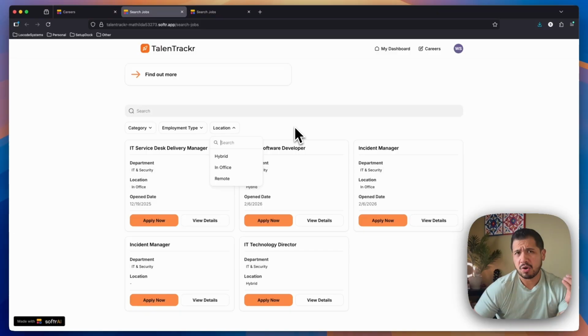As companies grow and start hiring across multiple teams, these filters become very important because they make it easier for candidates to navigate the available opportunities. From an automation perspective, this page can also connect to internal workflows so that when a role is marked as closed, it automatically disappears from the careers page.